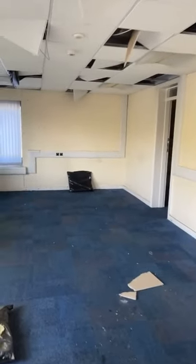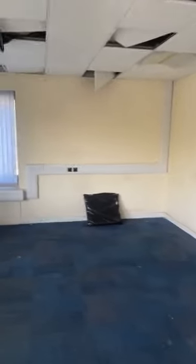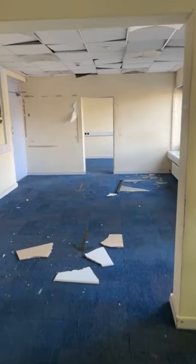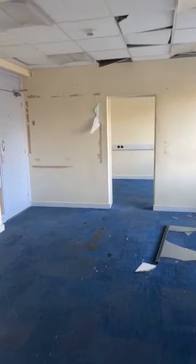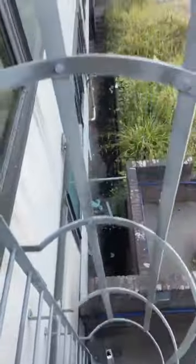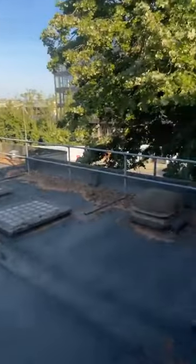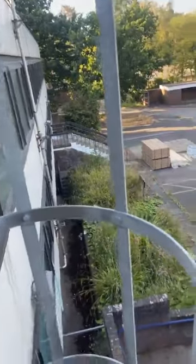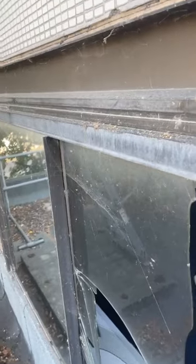There's another way to the roof. You can feel it as if someone's living in here, can't you? Right, let me just go out to see if anyone's coming in. It's mad, our police station's just closed. It just closes, and it's left and right. No one cares.